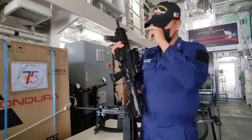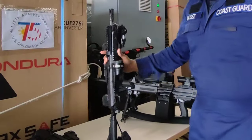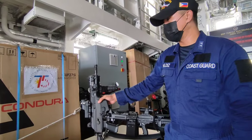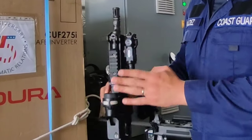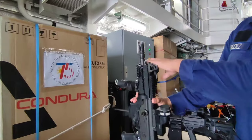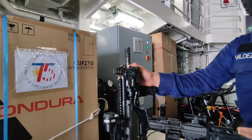Next one we have is our Galil Ace rifle. This is a 5.56 round. This is the standard issue rifle for the whole Philippine Coast Guard. What we have on board is equipped with a laser sight and a red dot also. In addition, with our NPG, our laser is capable of having the IR, or what we call the infrared laser.